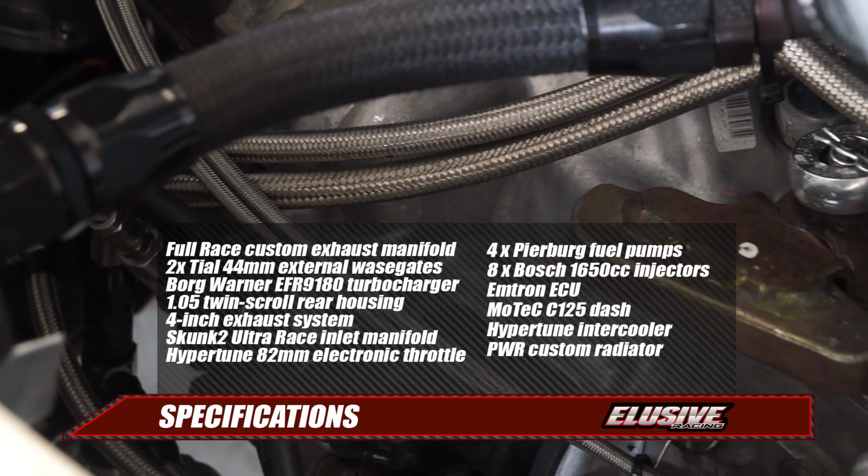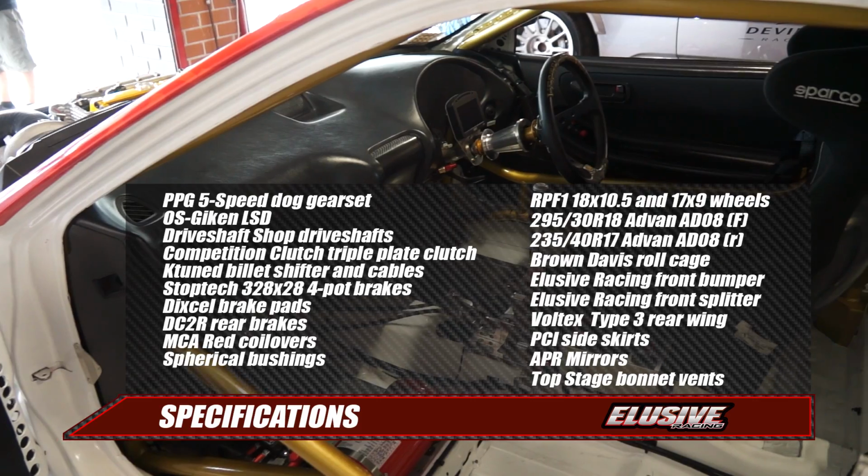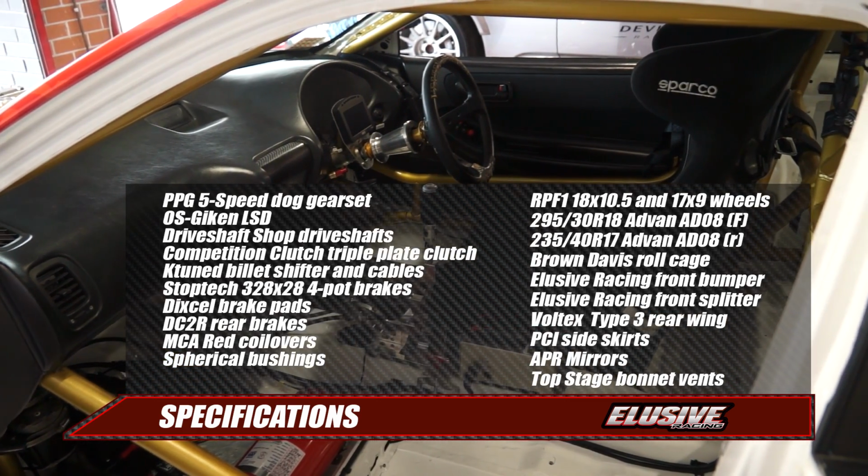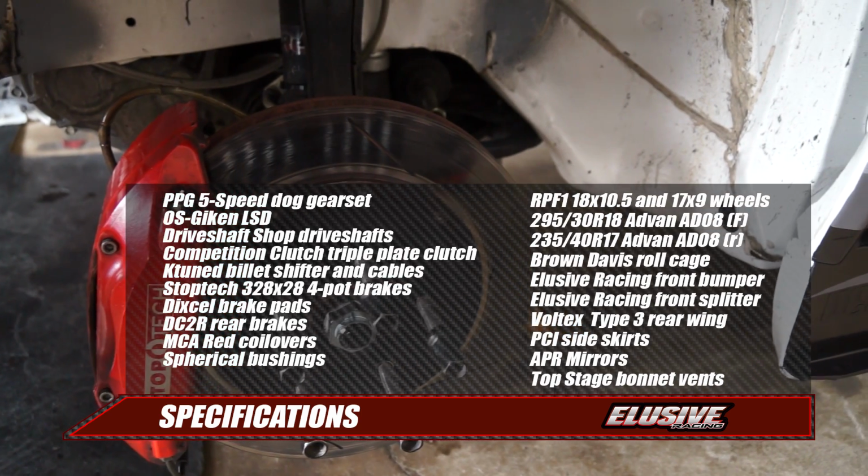Coupled that up with a new PPG 5-speed dog box. So it's transformed the car. It's a completely new car. Nothing's the same. I've had to learn how to drive it again. It still catches me by surprise every time I put it in a different gear because it's an absolute rocket.